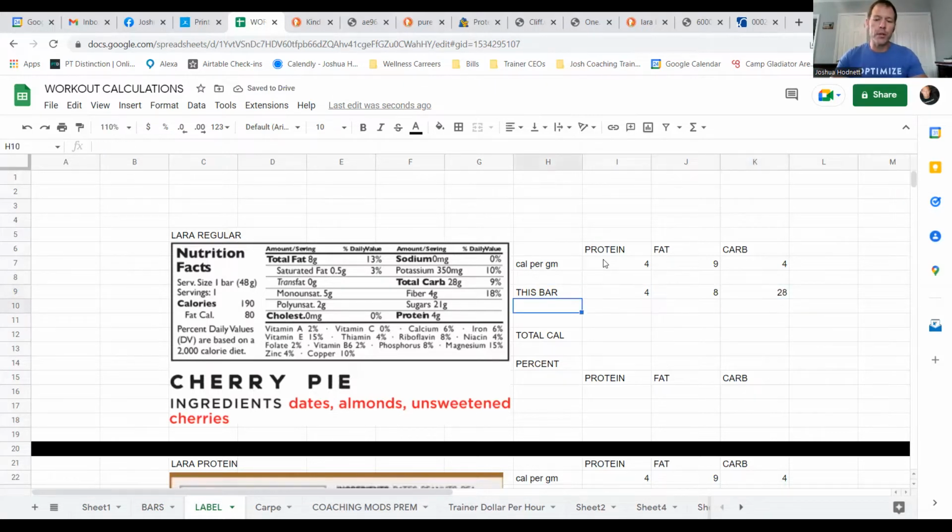So now we're going to multiply the grams times the calories per gram. So 16 calories are coming from protein, 72 calories are coming from fat, and 112 calories are coming from carbohydrates. The total calories for this bar, you can read, are 190.